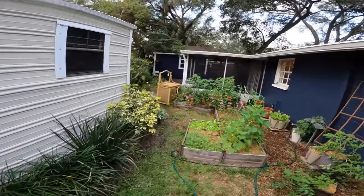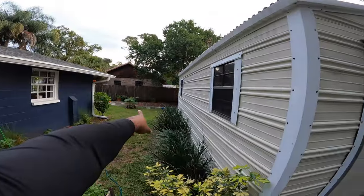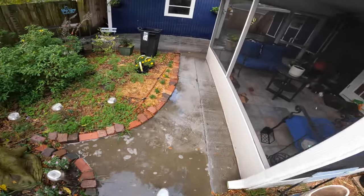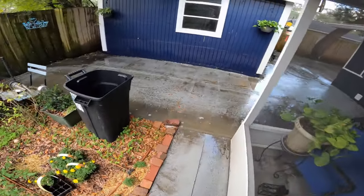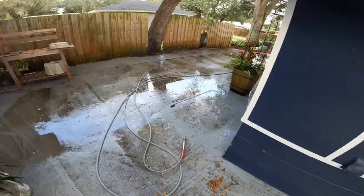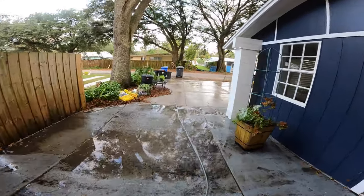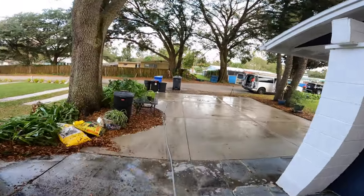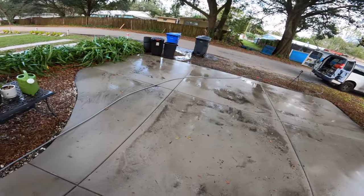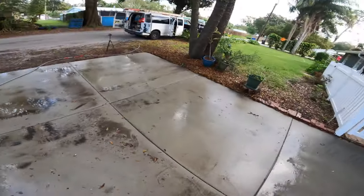We got the driveway and this little back slab cleaned up. I still gotta do that one over there, but the paint did pretty well. Didn't see any chips. Gotta rinse it up. It's gonna look great when it's finished. I didn't have to worry about it drying because it's overcast. There's no sun, so I don't have to worry about the sun drying the dirt back into the concrete. So let's go and get it rinsed up.